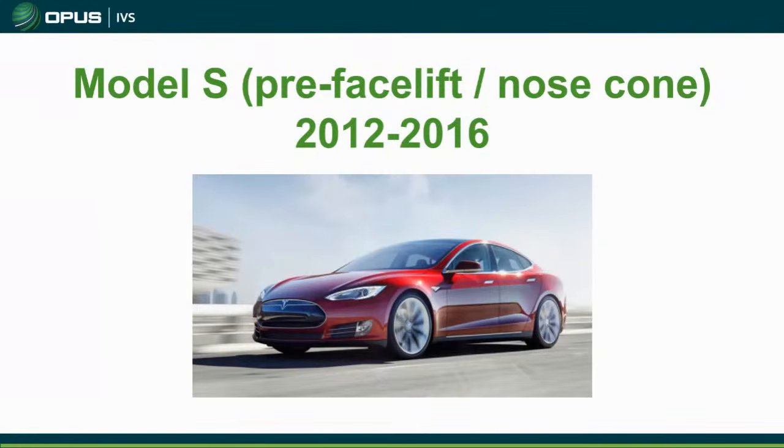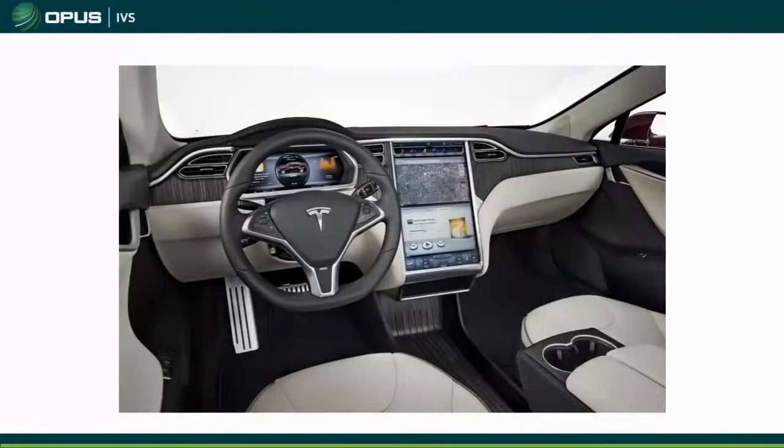Just one of those that I'll point out throughout the presentation to just kind of show you how simple these things get. We call it the nose cone because it has that black oval on the front. Removing that black oval actually shows you a couple of jump posts. We'll get on that a little bit later, but that design does not carry over to the refresh. So we'll hop into the interior.